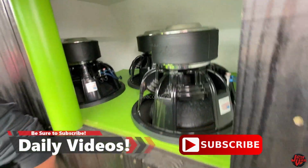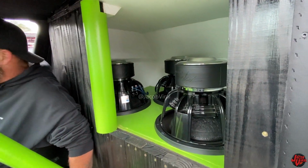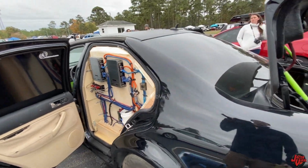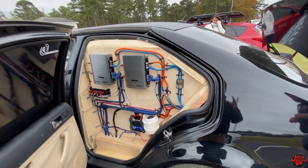Nice. And where's your amp at? Like your amp stage? Amps on the backs of both boxes on each side. Oh, okay. Can I see it real quick, if that's all right? Open the doors. Here. Nice. Wow, you really built into this vehicle. Yes. Everything is built into the car. It's hidden anywhere and everywhere it can be hidden. Wow. That's really optimized space to fit that much cone pressure right there.